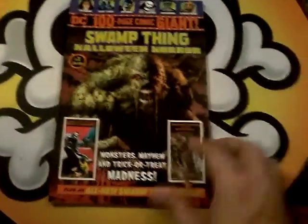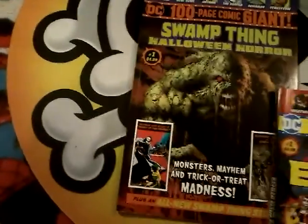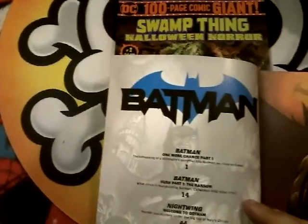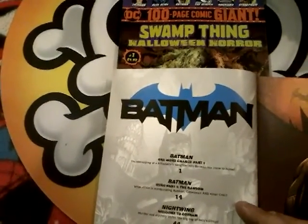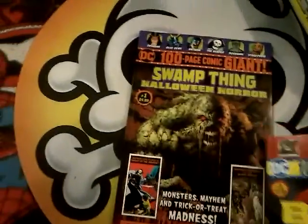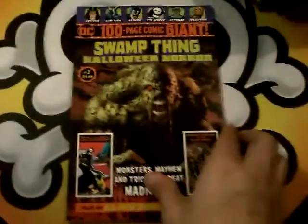This is the one, okay. Back a few years ago, I'm going to put that to the side, because the rest of this is Swamp Thing. Swamp Thing Halloween Horror. I think this was 2018. I'm going to look at something real quick. Get to the Batman. When do they start? I guess 2018.